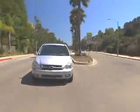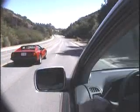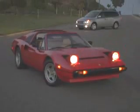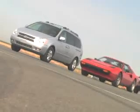In the end, it comes down to the modern convenience and usability of the Sedona versus the passionate pull of the Ferrari. So next time you're buying a car and have roughly $30,000 to spend, you might have to do a little soul searching. Is it time to be a practical average Joe, or is it time to find your inner Magnum PI?